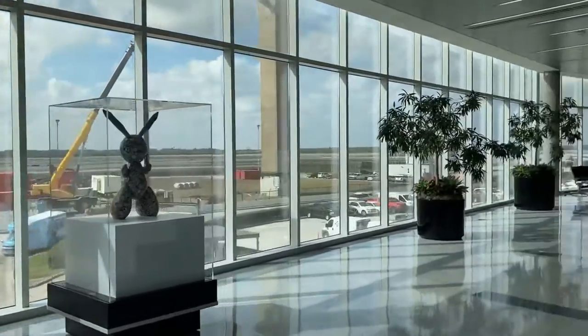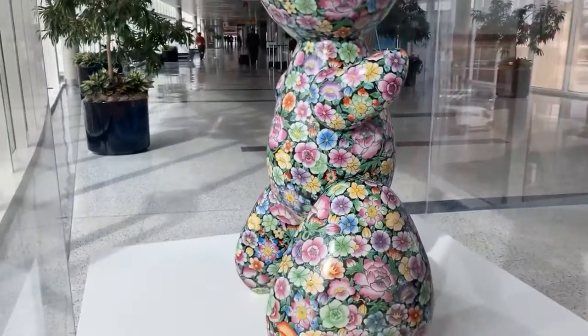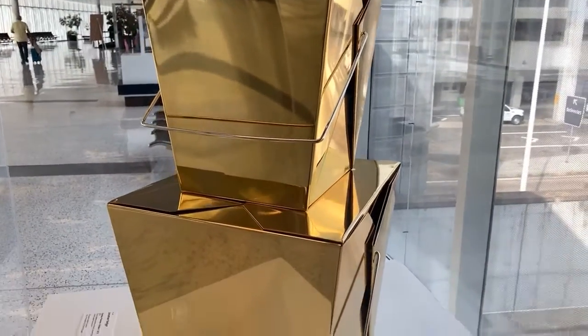So now we're in the area called the Terminal A Connector Gallery. This is an area that's dedicated to both the performing and the visual arts. In this gallery, we have a number of these vitrines which feature art by local artists.